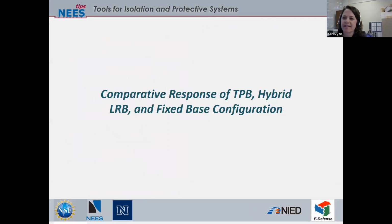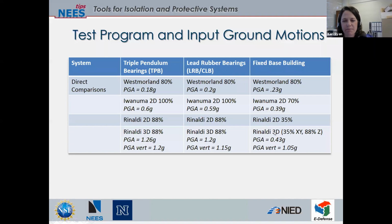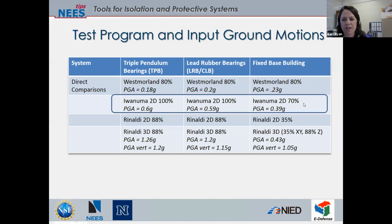Okay, so let's start out with just some basic comparative response of the 3 systems: triple pendulum, the hybrid LRB system, and the fixed base configuration. Because of the competing objectives, every system had its own motions, but we had a few direct comparisons, as summarized in this table. The first one I'll show you is a motion from the Tohoku earthquake. It was applied in 2D without vertical in each configuration at the same intensity in both base isolation configurations, but it had to be scaled down in the fixed base building because of concerns about the demands and the safety.